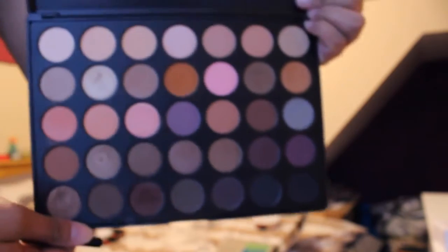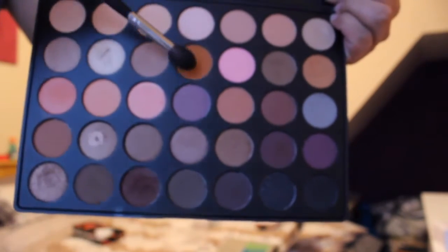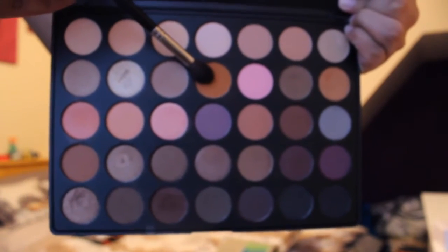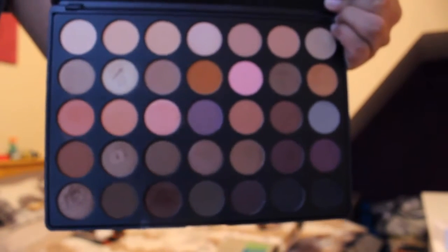And if you can see, there's a bright orange there, very, very bright. I quite like this colour. So what I do is I take the Morphe M504 brush and I load it onto that orange eyeshadow. Obviously I don't go crazy because it's quite pigmented, so I pat it off, as you can hear.